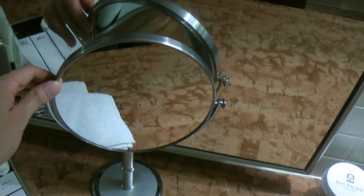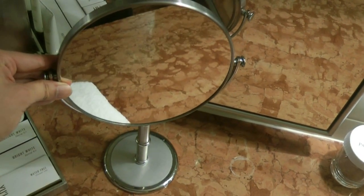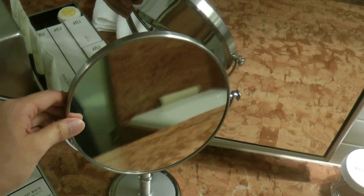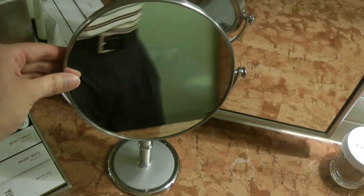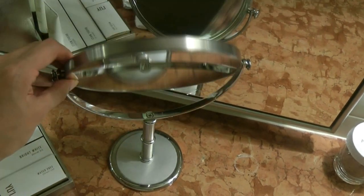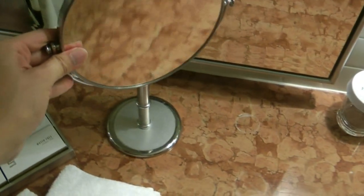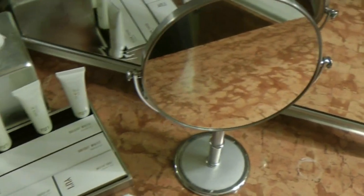But the face mirror is different in that it's not really attached to the bathroom wall or as large as in some hotels. It's quite a standard small one which can't really be positioned into all sorts of places. Instead you have to lift it up and move it if you want to see various parts of your face, I suppose.